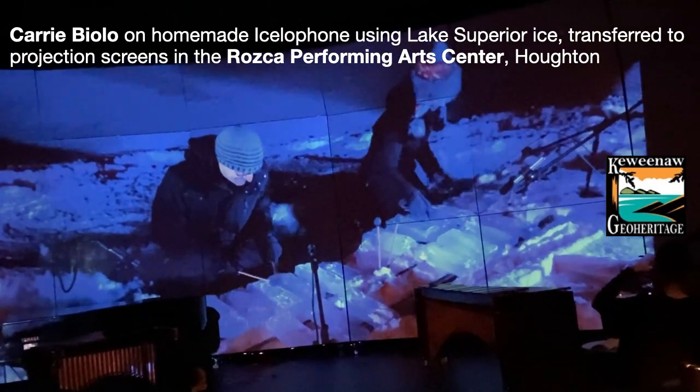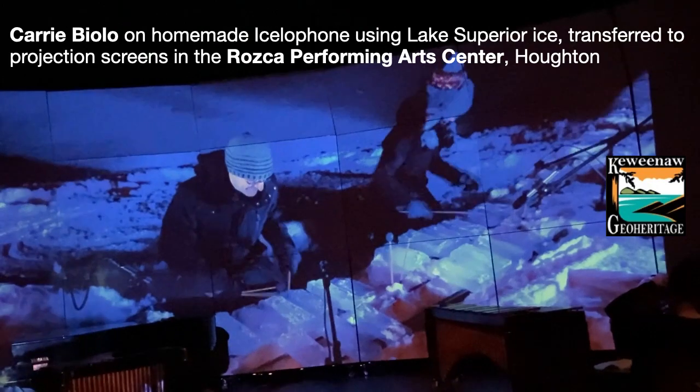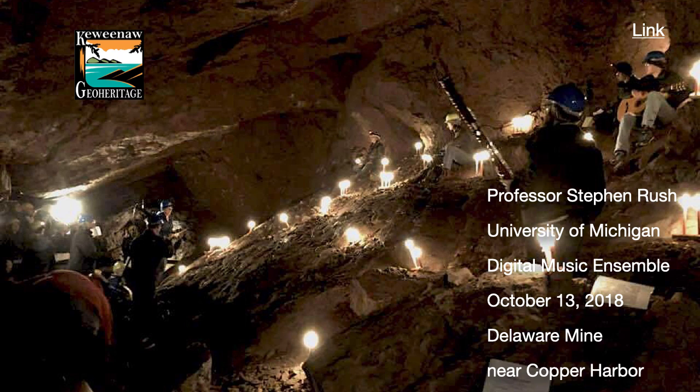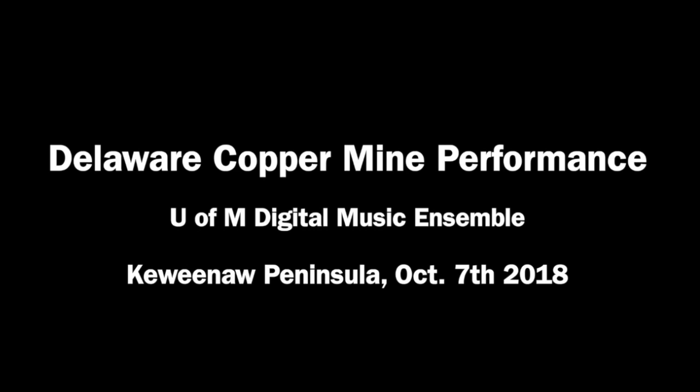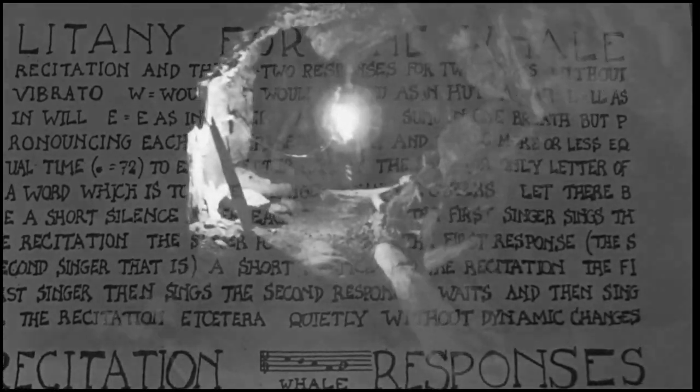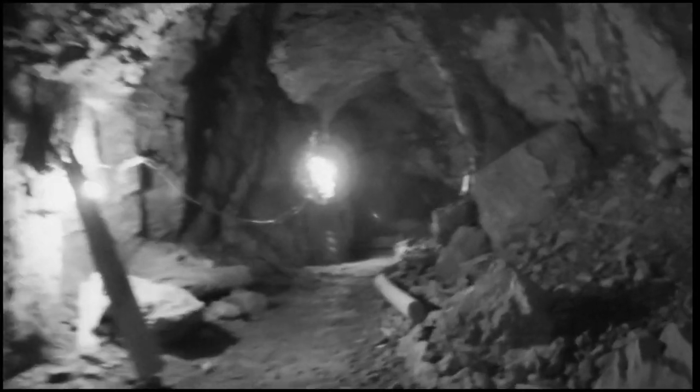So a wonderful event for all of us. Professor Stephen Rush from the University of Michigan has performed in the local mines. Here's a picture from a concert on October 13th, 2018 at the Delaware Mine, an underground mine near Copper Harbor. This is some video from that performance and some of the music that was performed in this environment.